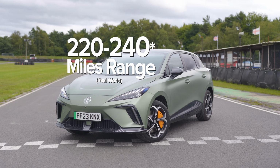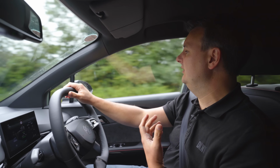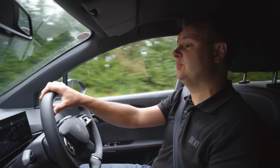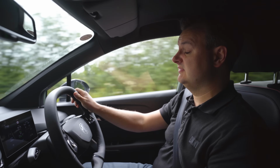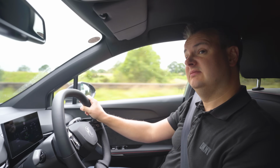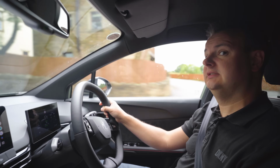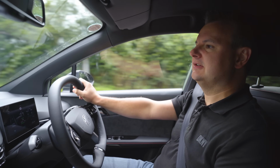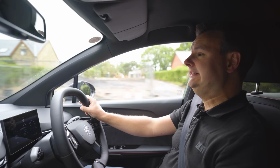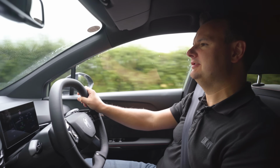So real world range, you're looking at probably 220 to 240 miles. Today's a wet weather day. It's overcast, it's been raining quite a bit. We've been on the motorway with a lot of spray, and we're still getting 3.7 miles per kilowatt hour now, which is pretty good really, for a 430 brake horsepower all-wheel drive performance car. Comparatively, my wife's Jaguar I-Pace used to get around 2.2, 2.4 miles per kilowatt hour in similar conditions. So the fact that this is less than 2 tons in weight does help that considerably, I suppose.